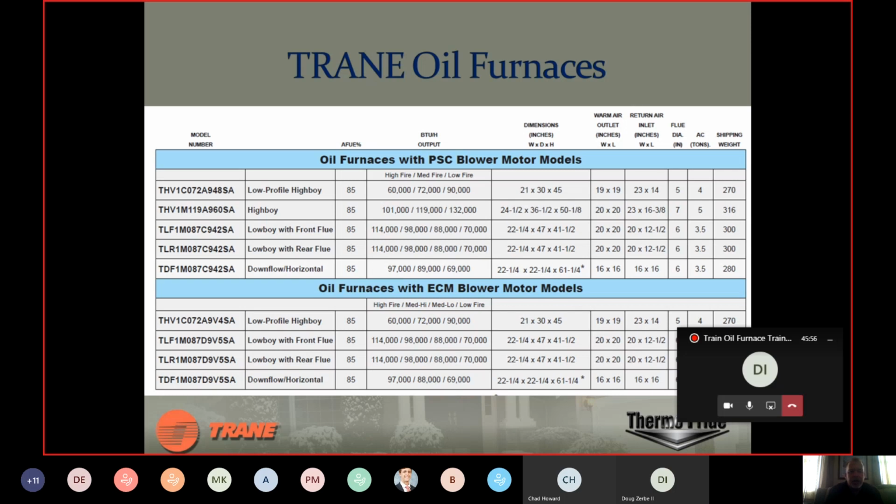You have your 2 low boy front and rear flue. There's 4 firing rates from 70 to 114,000 BTUs. All your dimensional data. Here's where I was talking earlier that you only get to 3.5 ton on the low boy oil furnaces in the PSC version. When you want to get to 5 ton, we're going to go down to the ECM options of that furnace. And then you have your TDF, which is, again, a dual poise or a downflow, front flue only. And that has 3 firing rates from 69 to 97,000 BTUs. All your dimensional data, 3.5 ton of airflow as well.